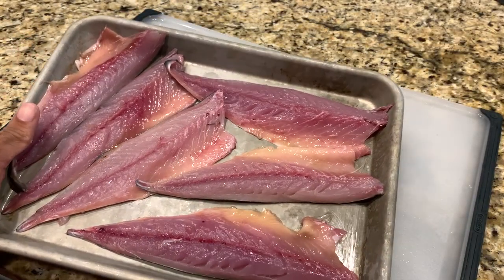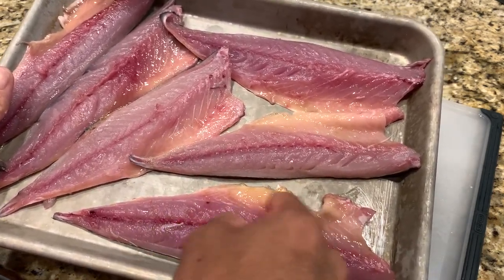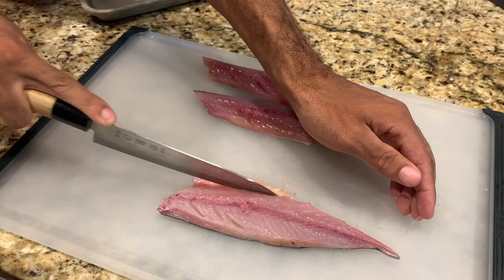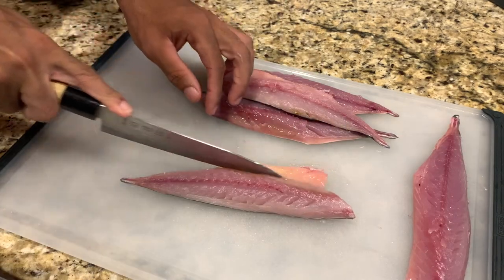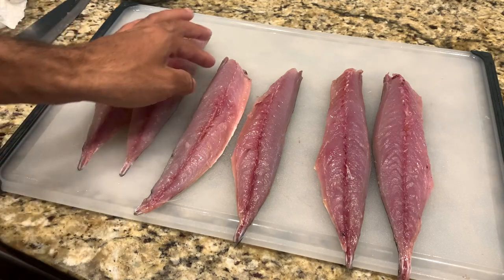Next, we're going to take off the belly meat and the rib bones because it kind of got soiled by the guts. All right, we got the bellies trimmed, the rib bones out.